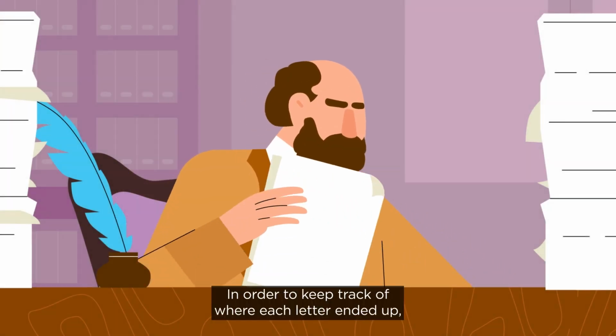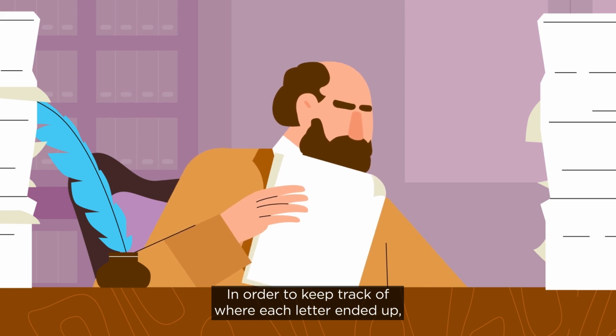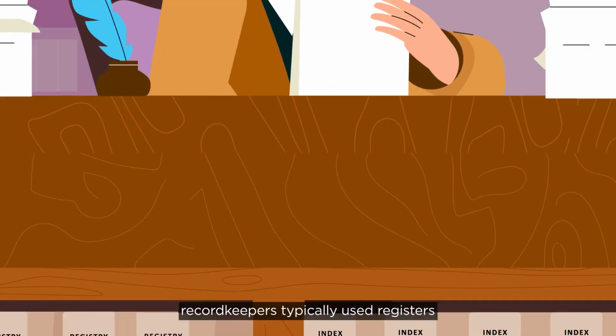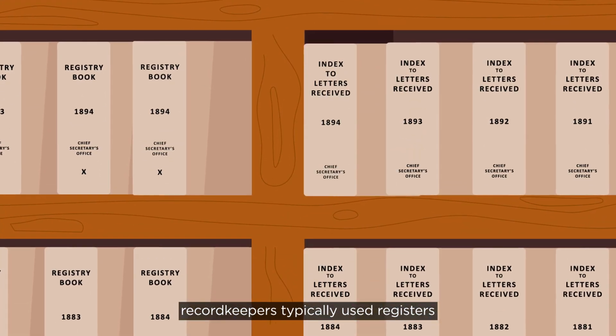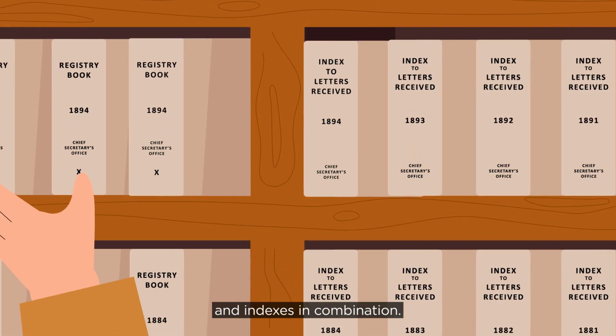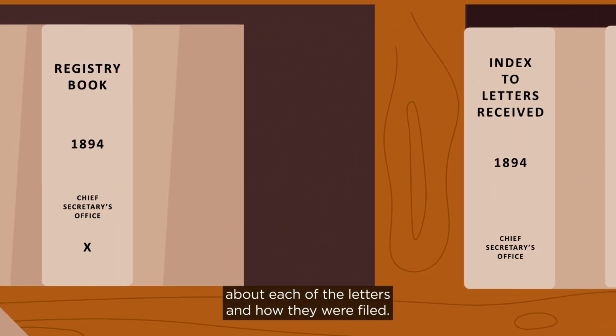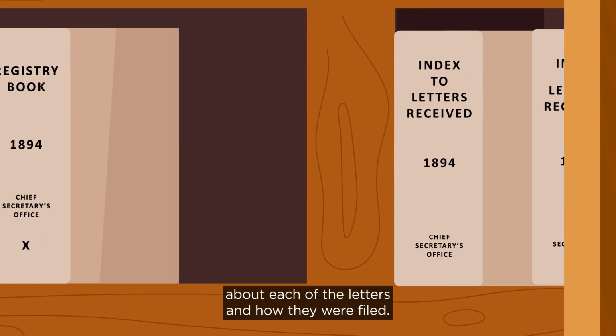In order to keep track of where each letter ended up, that is, which correspondence file it was placed within, record keepers typically used registers and indexes in combination. These were large books in which they recorded details about each of the letters and how they were filed.